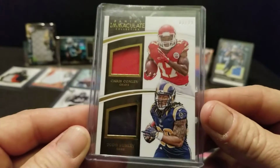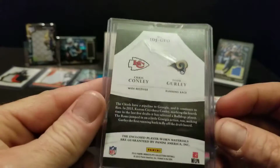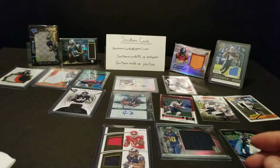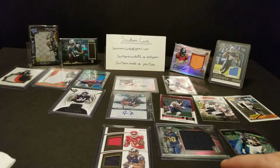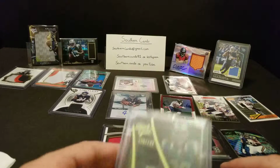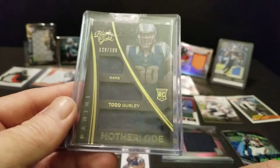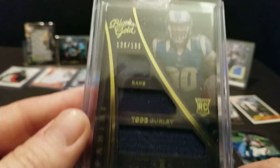88 out of 99. Good looking card. Case is funky looking, but it's okay. We like it, don't we? Next. I think the case is... What has he done here? How about this? I guess that's right. Okay. Look at that. Ain't that nice? Big old triple patch here. 126 out of 199.